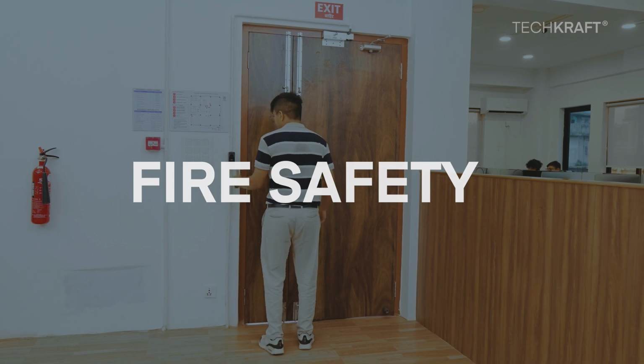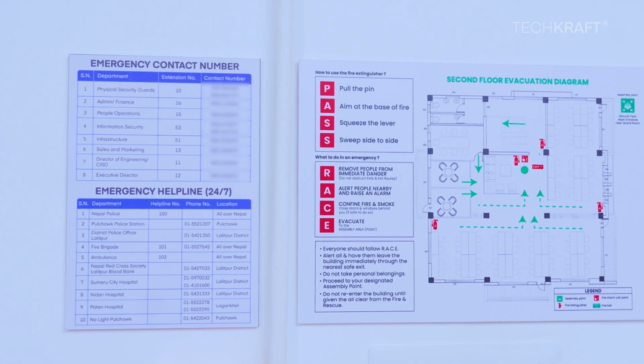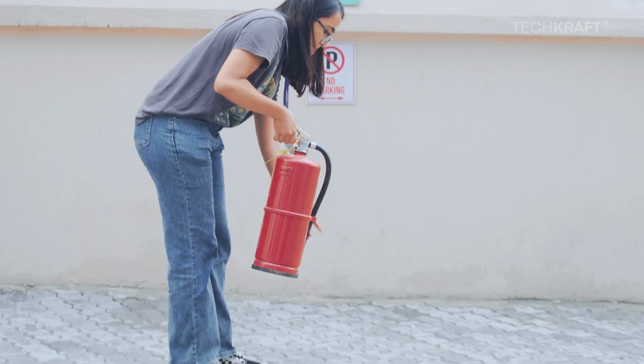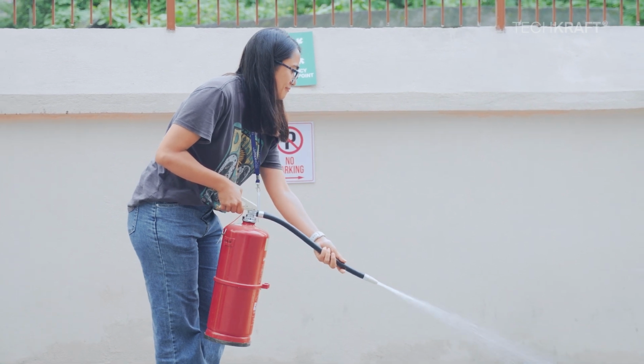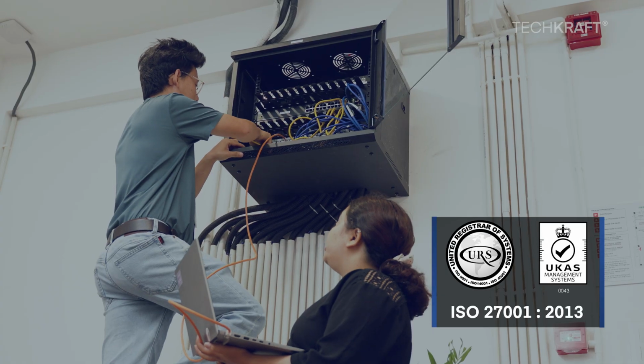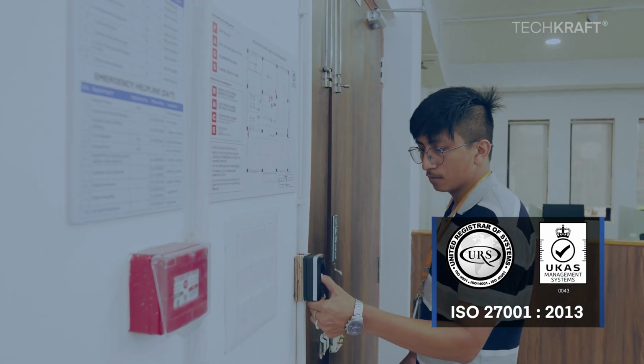Fire safety has been installed throughout the building. In case of emergencies, contacts of relevant authorities are available as needed, and evacuation procedures can be followed according to regular fire drill training. Our certifications provide our commitment to ensure our infrastructure, people, policies, and processes are fully compliant.